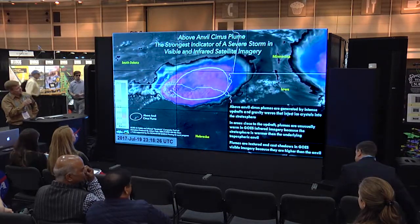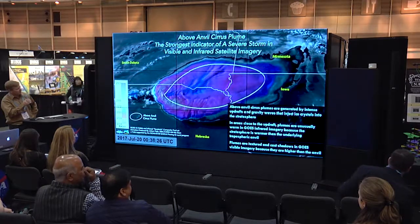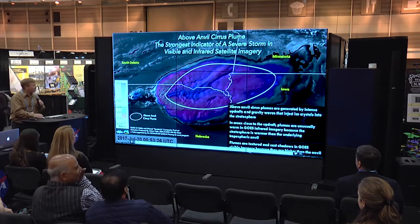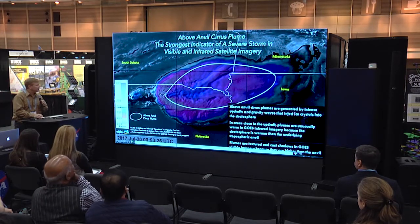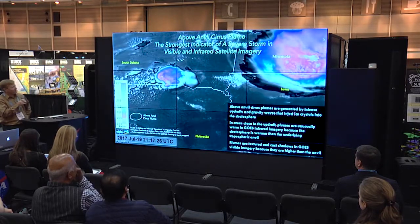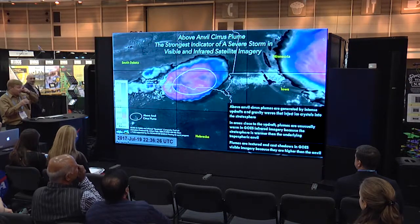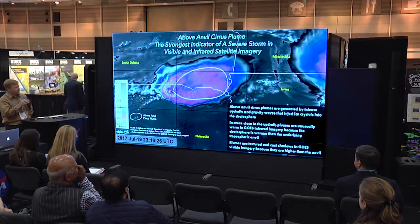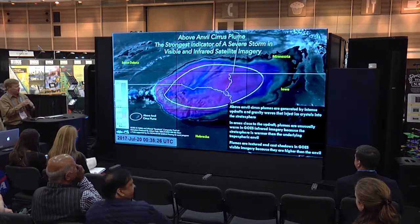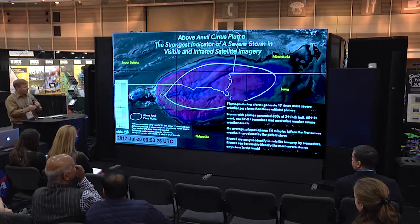That's the strongest indicator of a severe storm in visible and infrared satellite imagery that they found. You can see the above anvil cirrus plume there in white. And I'll animate it one more time. Basically, these are generated by intense updrafts and gravity waves that inject the ice crystals into the stratosphere. Because they're in the stratosphere, they appear warmer than the underlying anvils. And they're textured and cast shadows, and so they're fairly easy to detect.